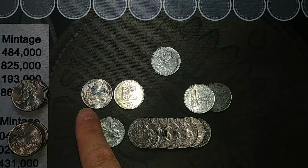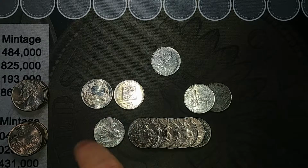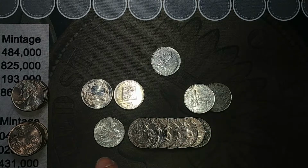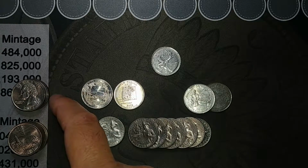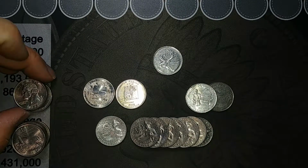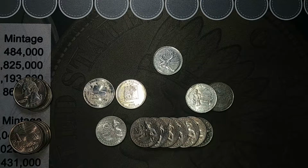I got a really nice White Mountain that I'm certain is going to upgrade my album. A really nice New Mexico that'll probably upgrade my album. Two 2009s that are in pretty bad shape, so I don't think I'll keep them. And then a small pile of bicentennials here. This one's really nice, so I'll probably keep that. The rest of them are not so great. And then over here I have some small piles of these early 90s that I thought were pretty nice, so I'll compare against my album. And these are some state quarters that I'm going to compare as well. So that'll be about it.